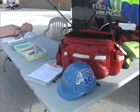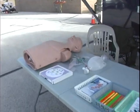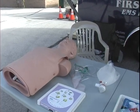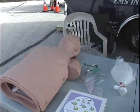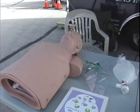Over there we have a mannequin that we can practice CPR on. We also have an interchangeable head that we can put a combi tube into somebody if they are unconscious and need better oxygen and better ventilation to accompany the CPR.